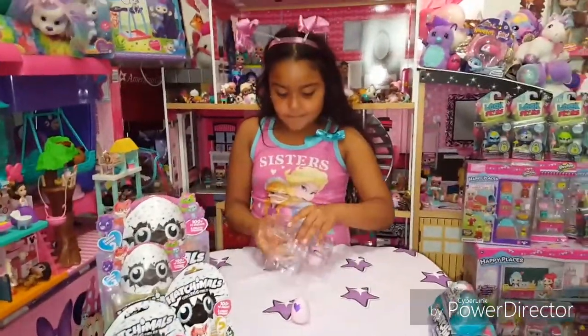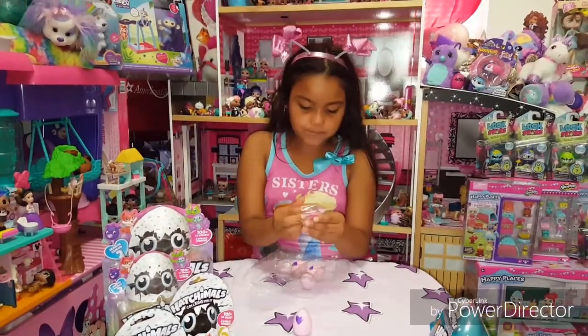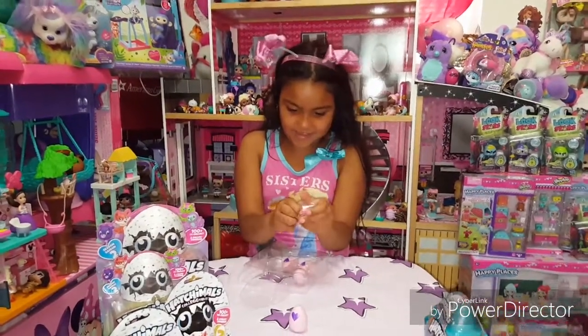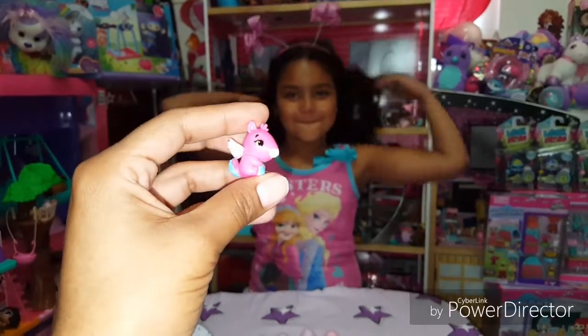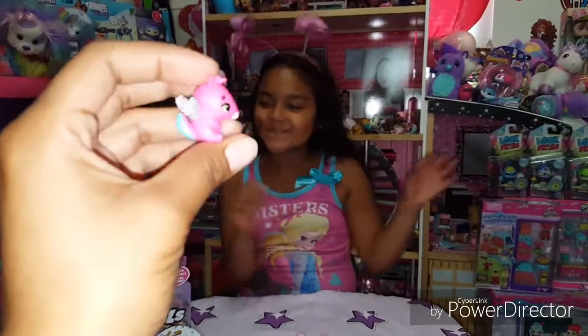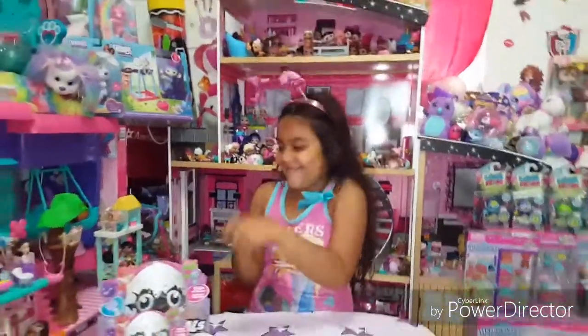Look at that. So there's one Hatchimal already hatched. Ooh, so cute. It looks like a rhino. It definitely does. I'm not too sure if it's a rhino or like a beaver or some sort. Oh, get your happy dance on, Lils.